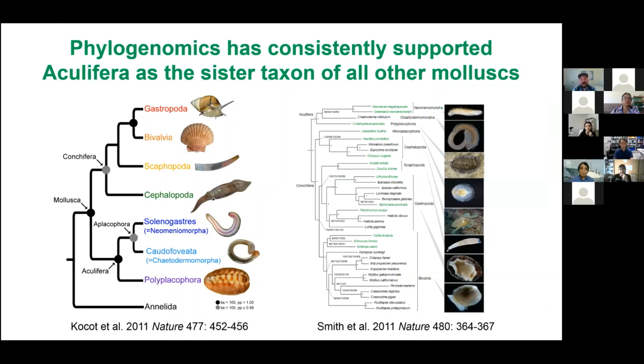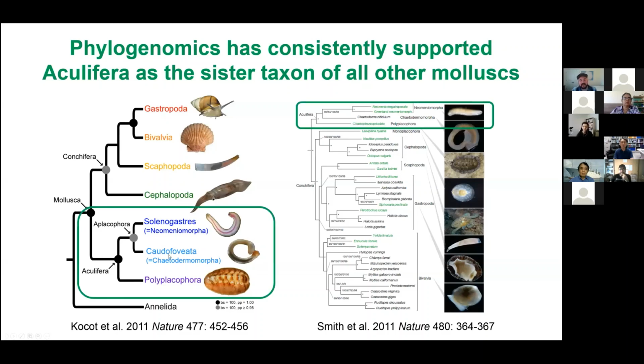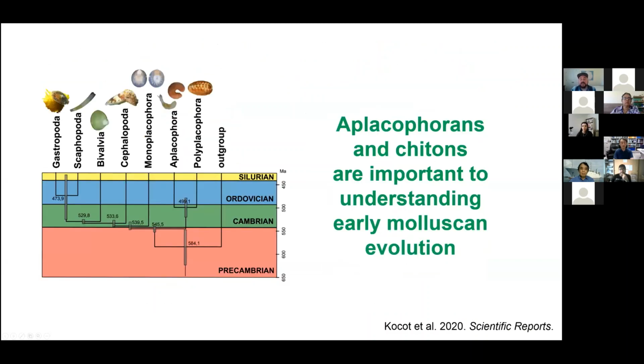So the reason I'm really interested in this group is because Aplacophorans, along with chitons, are the sister group to all other mollusks. So they fall out in this clade called Aculifera, which is sister to the more familiar mollusks like gastropods and bivalves and cephalopods. And so Aplacophorans and chitons are then really important for understanding early molluscan evolution. I think this is a really diverse and interesting and important group. We have everything from colossal squid to microscopic worms that live between grains of sand. And so studying Aplacophorans can help us get a better understanding of this really interesting group.